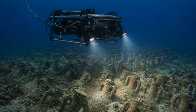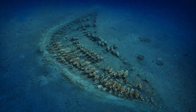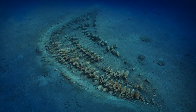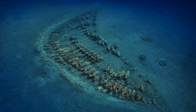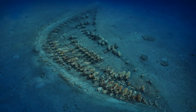There is time for the questions that remain. There will be other surveys, other images, other patient pages. The route can wait to be understood. The marks can wait to be read. The clay can wait beneath its thin covering of sea life. It has become very good at waiting.